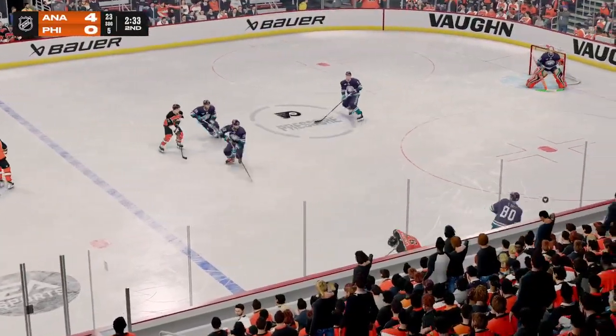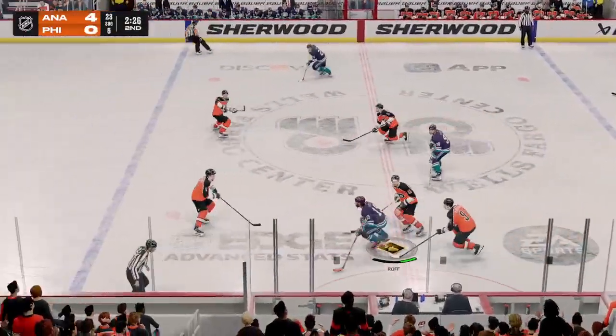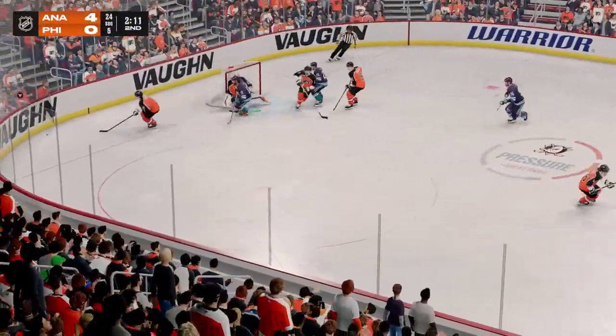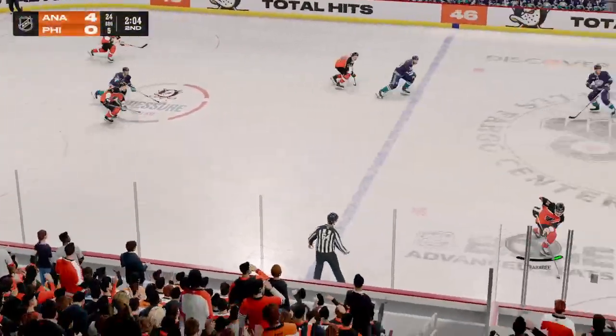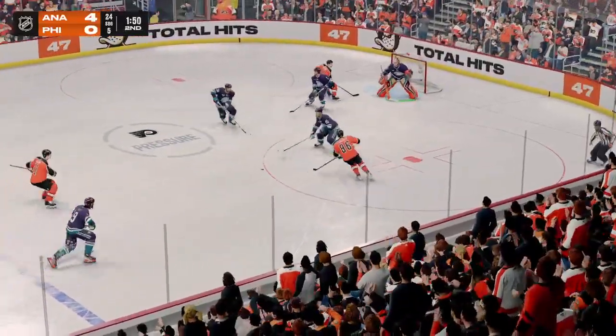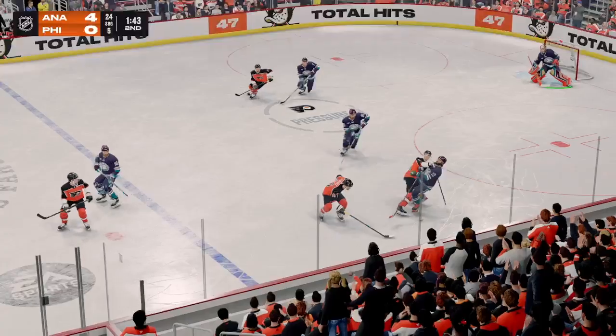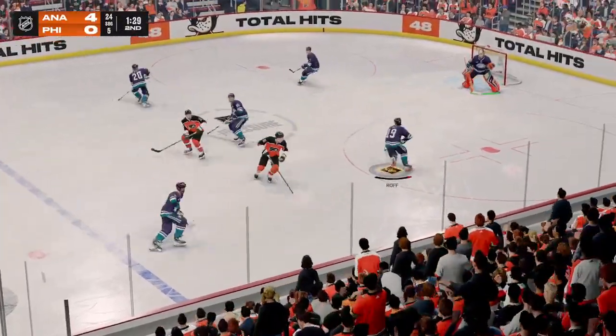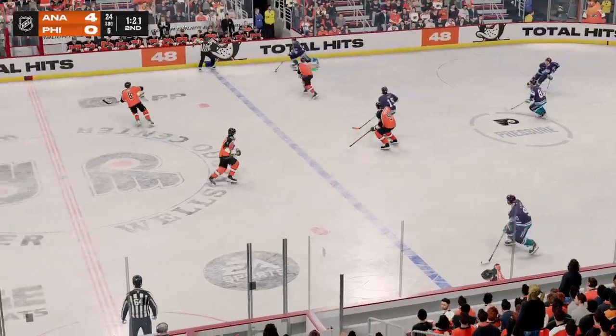The Ducks gain possession along the wall. Skates to the crease. Oh, and it skates out as he gets a piece of that one. One of his greatest gifts is his speed, but he doesn't slow down when the puck is on his stick. That often happens to many players in the game, but not him. He creates his own openings, and he just can't bury it there. I mean, it's a nice save by the goaltender because he's such a threat.